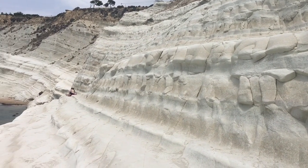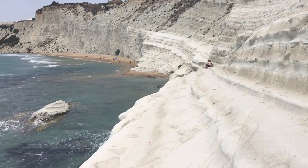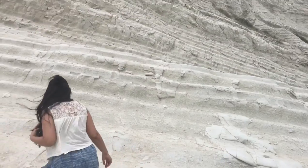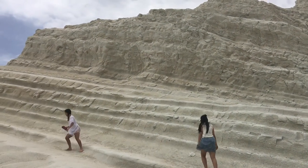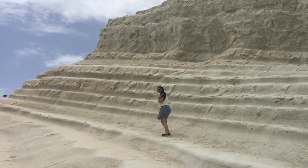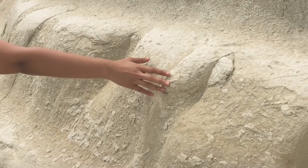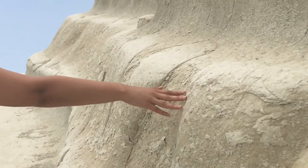The name Scala dei Turchi translates to Turkish steps. This name was given because of the threat from Turk invaders who wanted to invade cities using this stepped cliff. This white cliff was formed by the buildup of minerals over many years.